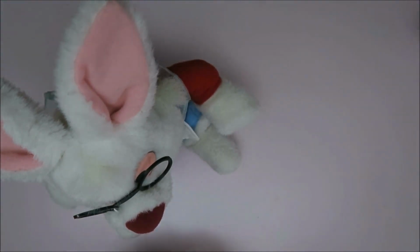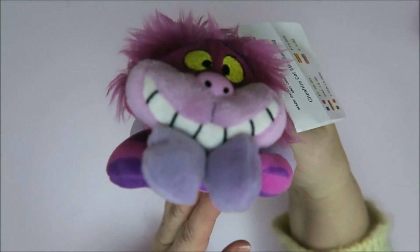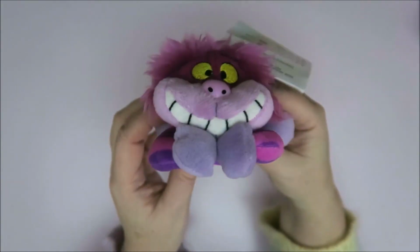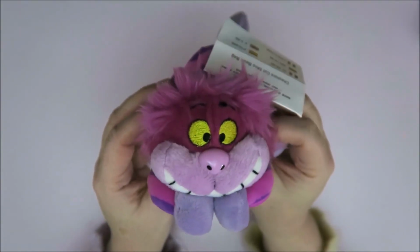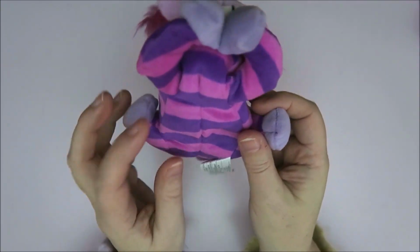It's gonna have a really nice spot with the other white rabbits in my collection. So I have something else to show you. I also have this one. Hello. Oh my gosh, it's actually kind of creepy. Look at it. It is a weird Cheshire cat, and it is a bit older Cheshire cat.